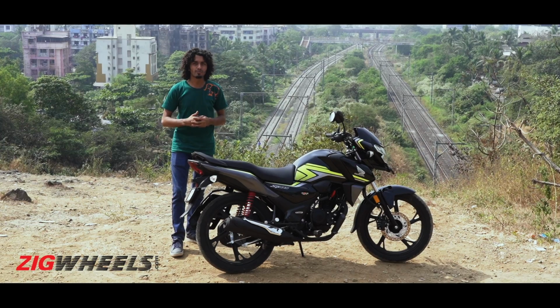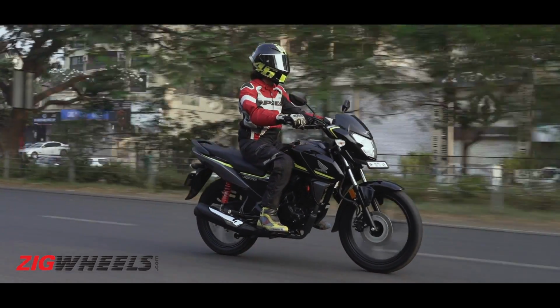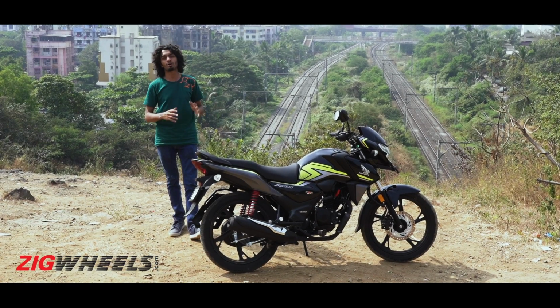So if you are in the market for a 125cc commuter bike that has a premium feel with a rich features list, good build quality, and you don't want to miss out on frugalness, the Shine SP should definitely be one of the options that you consider.